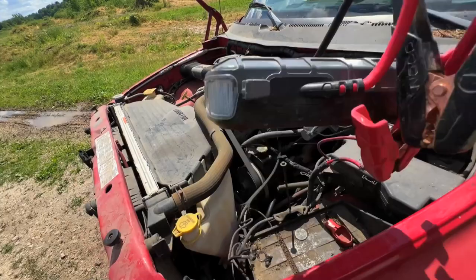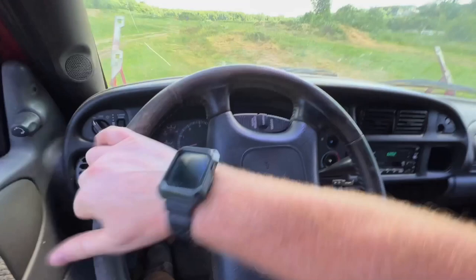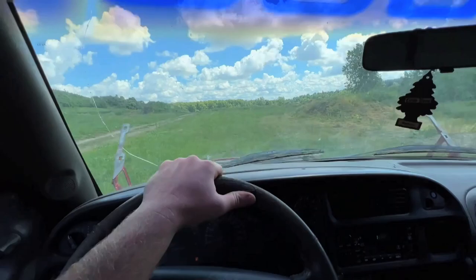All right, quick rip, and then we'll get out of here. Let's see what this thing's got. Well, power steering works. That's always a good thing. She's a two-wheel drive beast. The drive shaft's on the floor there. Oh yeah, she's got some balls. She's a bouncy one, though. Let's whip a quick donut.